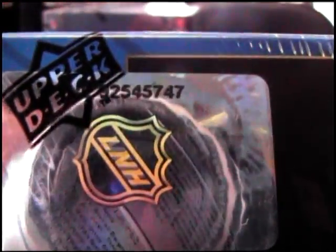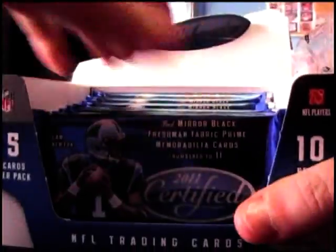Box 81 for Cert and box 47 for Ultimate Collection Hockey. All right, Cert. Empty.